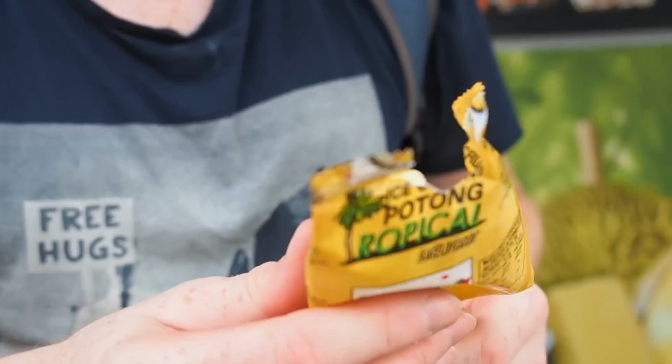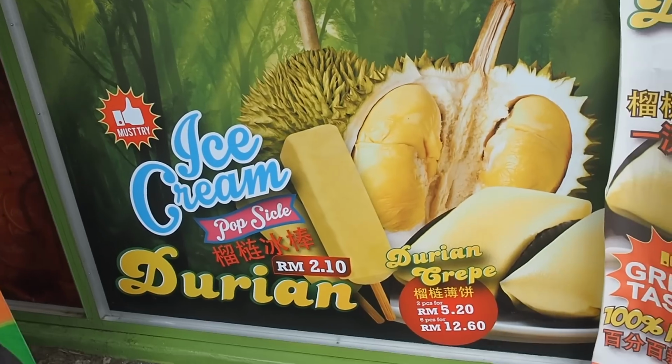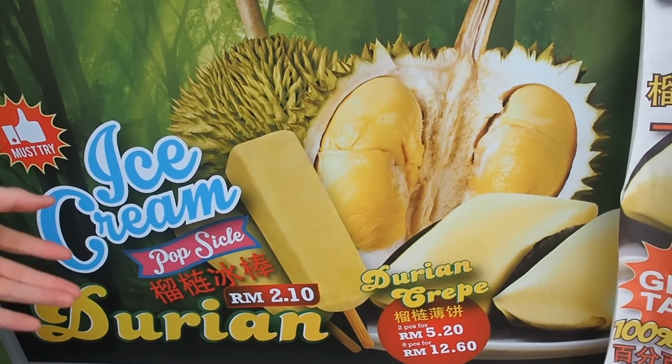Yeah, I've kind of been on a quest since we've been in KL to try as many different durian things as possible because I love it. You're not a fan, but I can't stand the smell of it. I really am. So this is a durian popsicle. Yeah, and this shop sells all kinds of different durian things. It's literally just right outside of the central market too. So I mean, we walked maybe 20 meters over here.